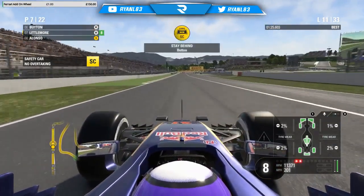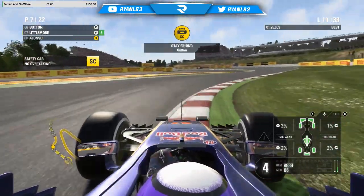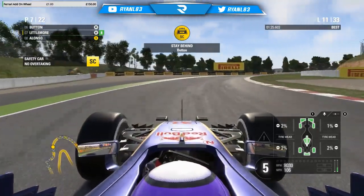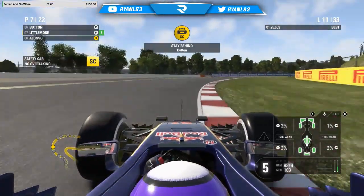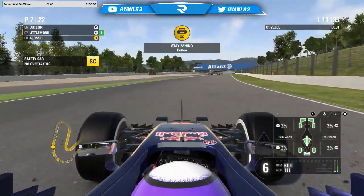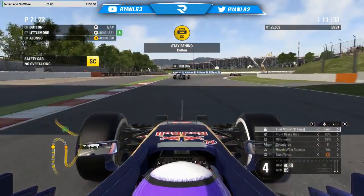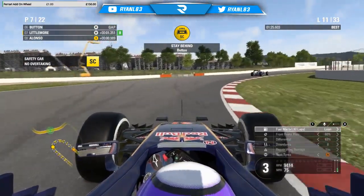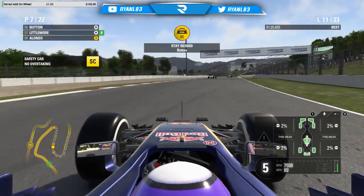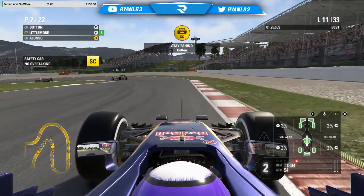Drive-through penalty. You have a drive-through penalty. God's sake. If those people didn't pit, I would have... Oh. We're not lucky anymore. God's sake. That's my race ruined. My race is absolutely ruined right now. Why does this game hate me?